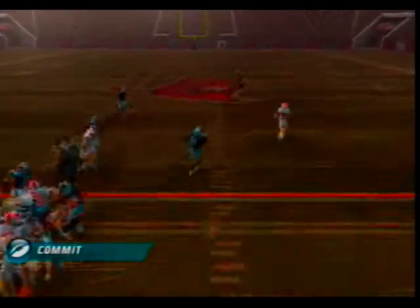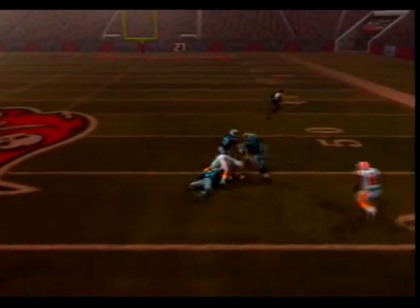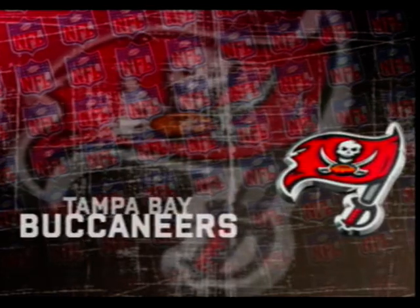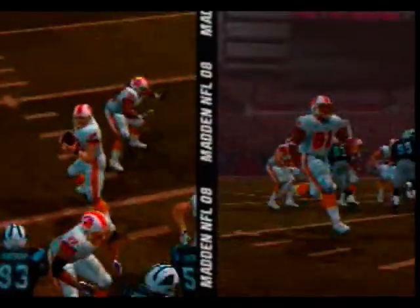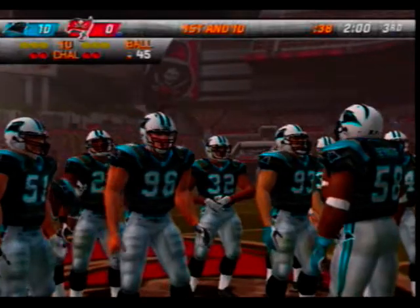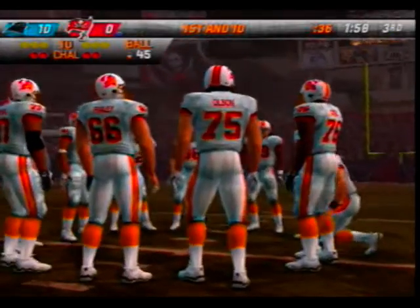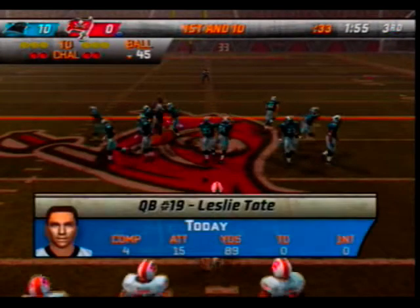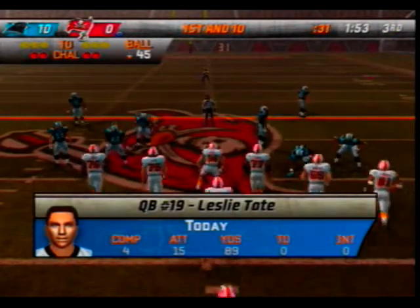Only one man in the backfield with the throw. The 40. Thompson is there for the tackle at the 45-yard line. They get 20 yards there on third down. Ball on their own 45. Ball on the 45-yard line.